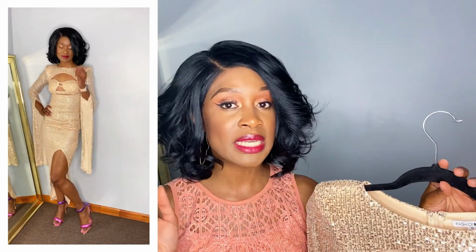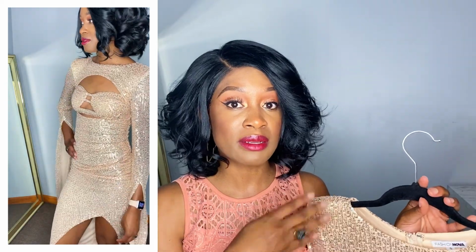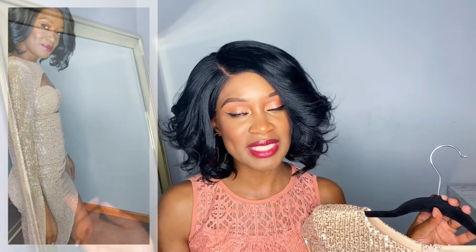This dress is from Fashion Nova. I've heard some bad things about them, and if I'm not mistaken, outside of jeans, this is the first time that I'm ordering formal wear from them, and I was quite pleased. I know they always have a whole lot of sales, so if you're on a budget, Fashion Nova is definitely one of those places that you want to consider if you're looking for formal wear.